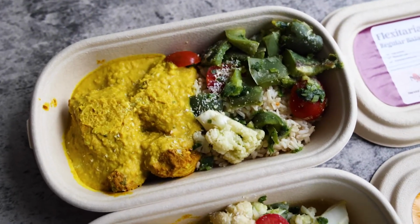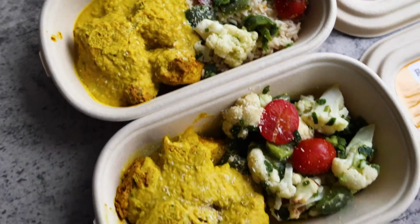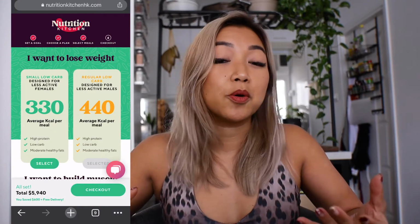An example is the coconut curry chicken, which was one of my favorite meals. Mike was getting the balanced meal plan where it had brown rice, and instead my meal had more cauliflower in it. You also have the option to choose a small or regular sized portion.